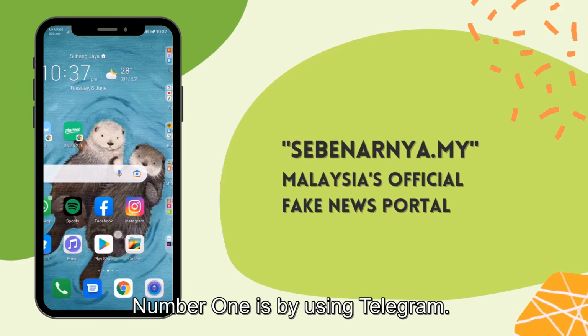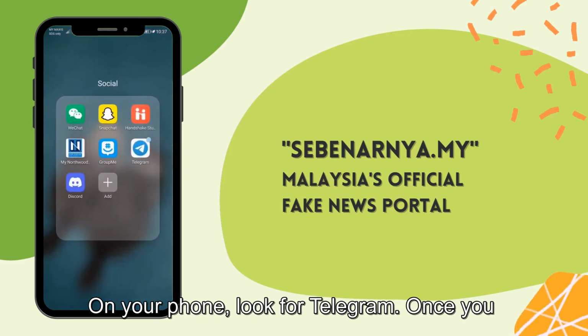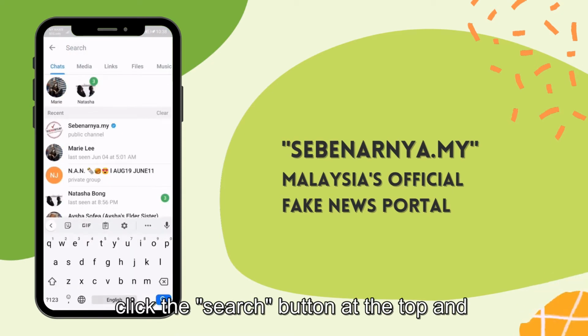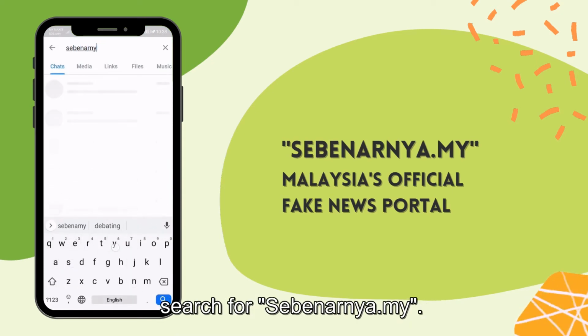Number one is by using Telegram. On your phone, look for Telegram. Once you have Telegram open, click the search button at the top and search for Sebenarnya.my.